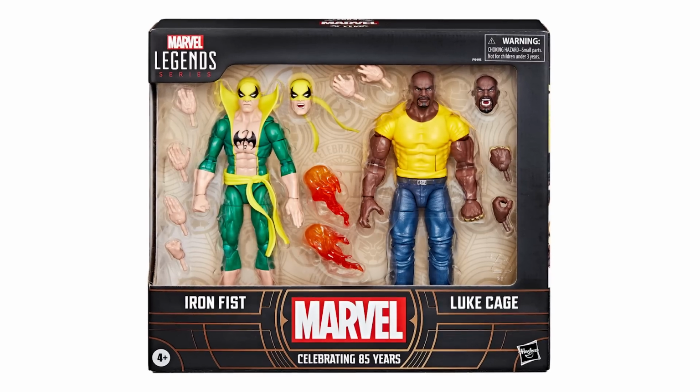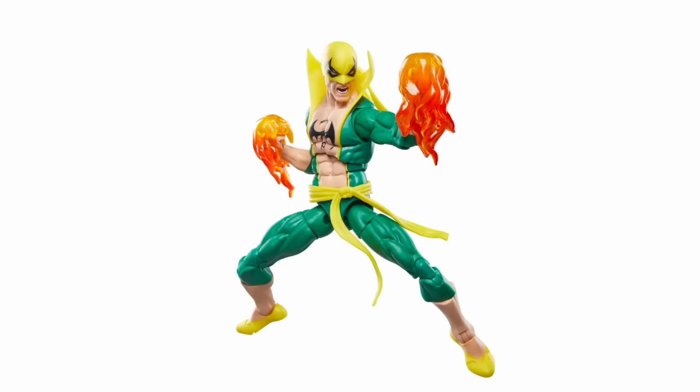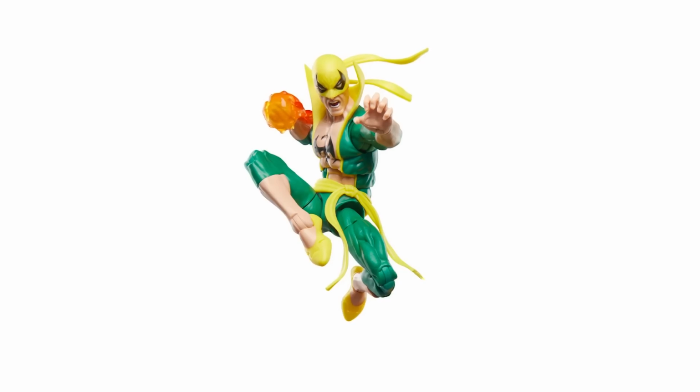But seriously, each year the figures get bigger and bigger. I just opened the Iron Fist Luke Cage 2-pack, and I'm blown away at the articulation on Iron Fist in particular. They just keep closing the gap more and more on Mafex, and at this point, you can say what you will about the Marvel Legends price, but if you're looking dollar for dollar where you're getting more figure from nowadays, it's Marvel Legends. And I hate saying that because I make more on Mafex, but it's the truth.